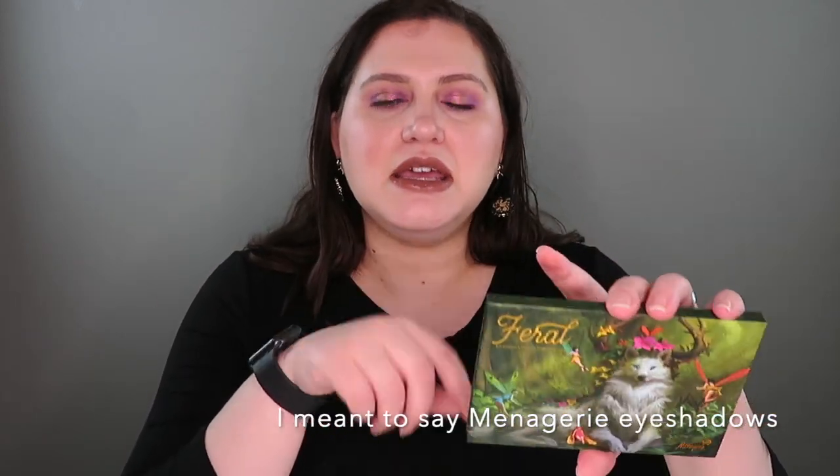So another bright, colorful palette, because it's spring and I'm like, bring out the bright colors. This is the Feral palette by Menagerie Cosmetics. And it's funny because this palette was not in my monthly makeup basket rotation, but I ended up being drawn to it so much. I really love Feral eyeshadows. I recently did an eyeshadow single look and swatches, which I'll leave a link to up in the corner over here. But I love this palette.